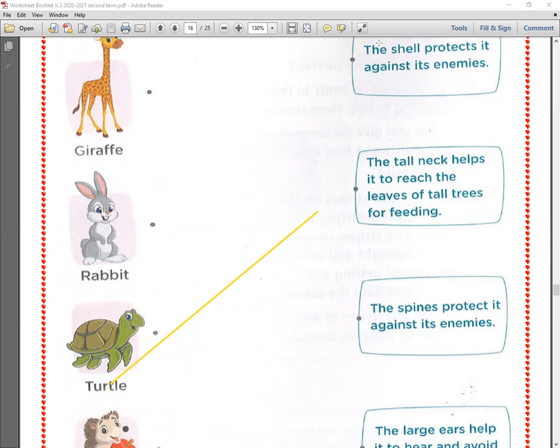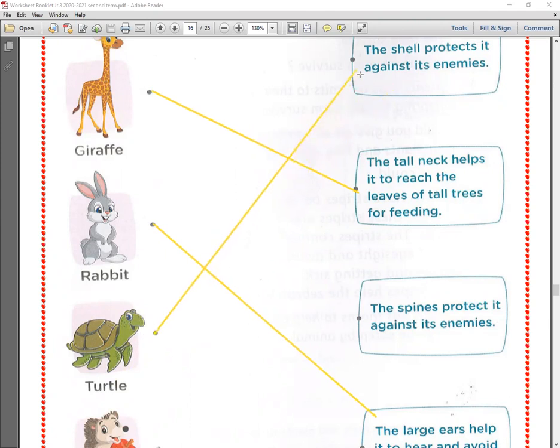The giraffe has what? Yes, a long, tall neck that helps it to reach the leaves of the tall tree. The rabbit has large ears to hear well and avoid any danger. The turtle has a shell to protect it from enemies. The hedgehog has spines to protect it from enemies.